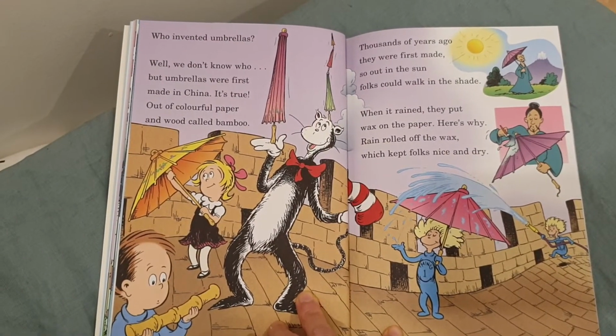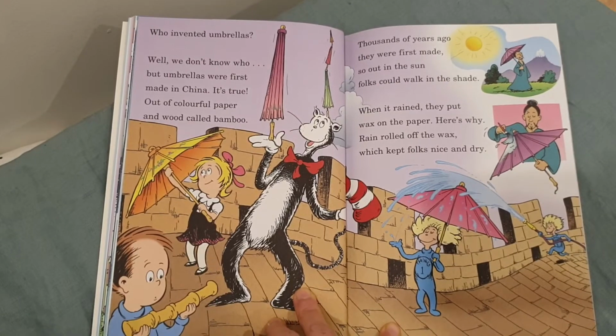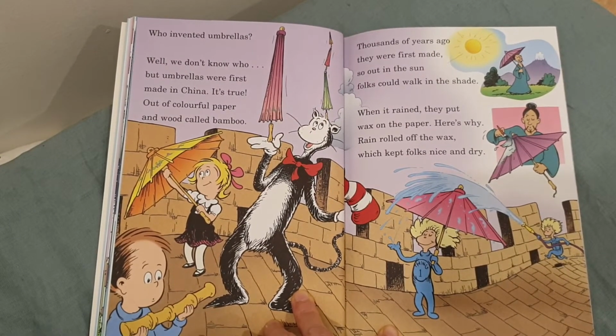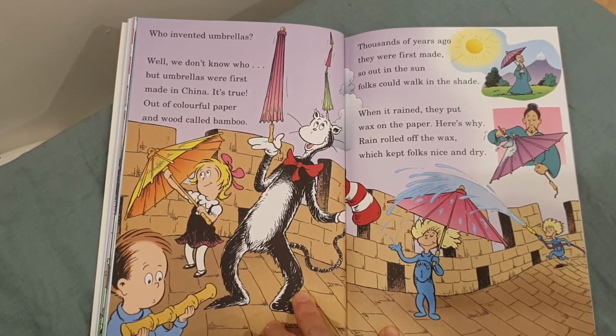When it rained, they put wax on the paper. Here's why. Rain rolled off the wax, which kept folks nice and dry.